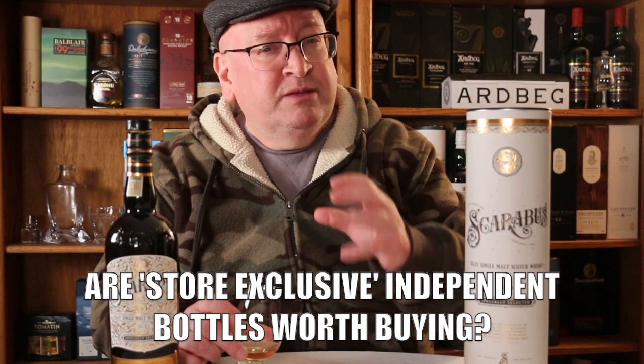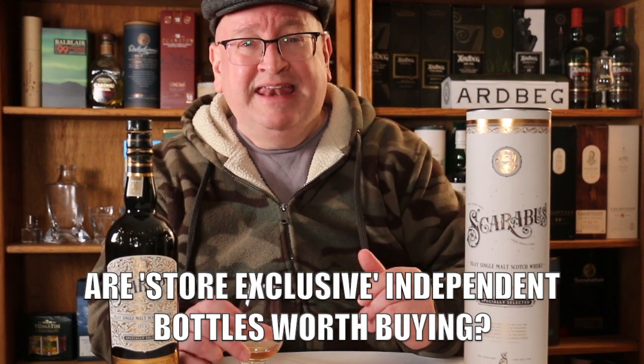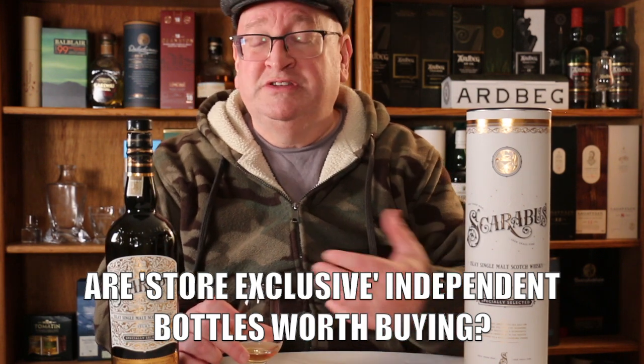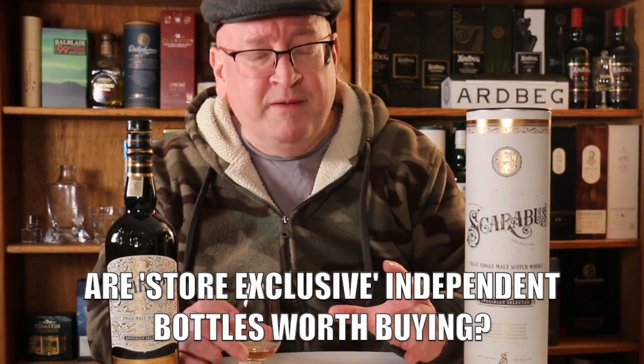But second, some of them are lower priced than the distillery releases, and again, you have to wonder, okay, is that just a bad cask? Is the reason they're able to source that bottle, which they don't tell you what distillery it's from, that it's not any good? I gotta say, this one is really nice.